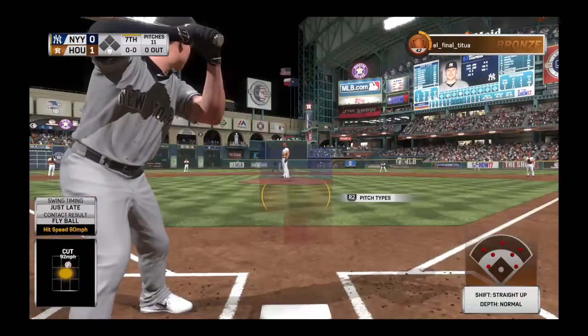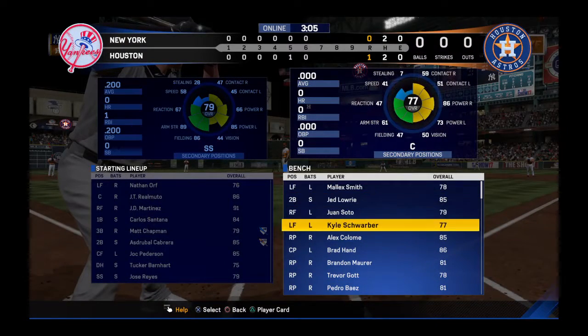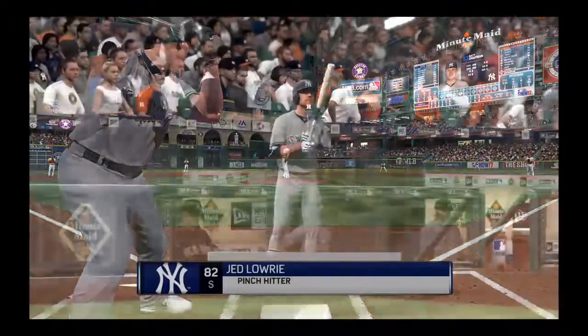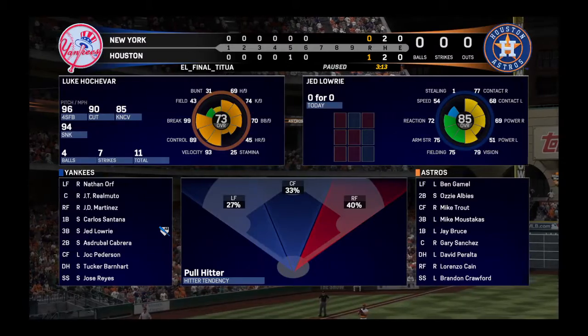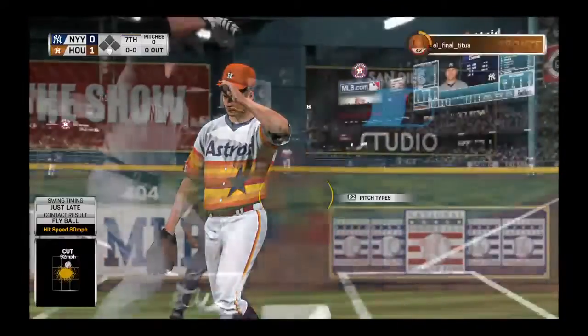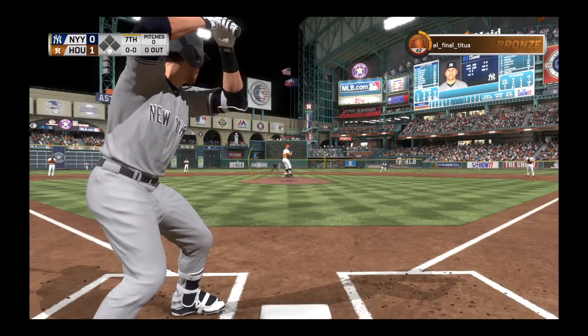Digging in to try it again, Matt Chapman. He'll lead it off here as we begin inning number 7. Jed Lowry will pinch hit here, and he's the potential tying run. Andrew Chafin is now pitching for the Astros.